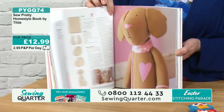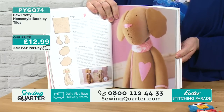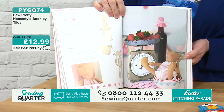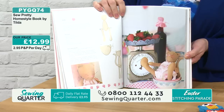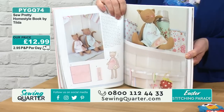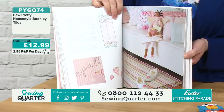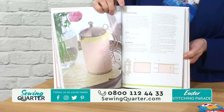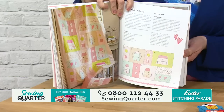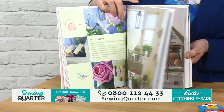Bit of red work, if you fancy a bit of that. Oh, now this has also got lots of toys. I really want to make that dog. Look at him. And you've also got the pussycat. Oh, hello. Has she just fallen into that bowl? Whee! Gosh. Oh, this is the cat about the kitchen, isn't it? It gets everywhere. So lots of different ideas, lots of different toys, lots of different home makes. We are limited on there. And you've even got quilts in there as well. It's a lovely all-round book, this one.